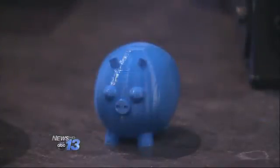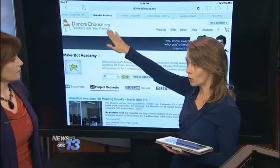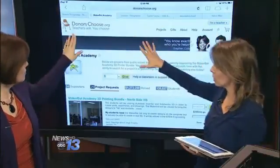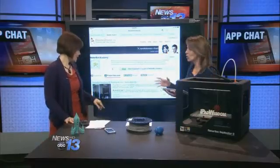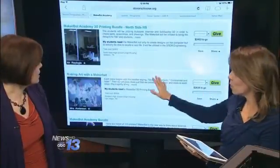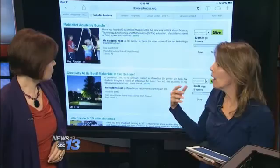Now, for teachers. MakerBot, the company that produces this particular 3D printer, has partnered with an organization called DonorsChoose.org, where teachers can go in. I'm a teacher, and you submit through the MakerBot Academy on the DonorsChoose.org site. You say how your classroom would use a 3D printer. Maybe you're a math teacher doing geometrical designs, and donors can come in and say, I like what you want to do. Or maybe you're an art teacher, and you want to take your drawings and make them 3D.